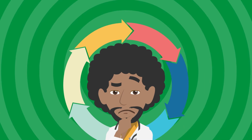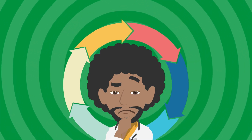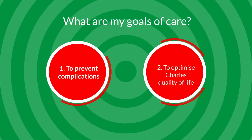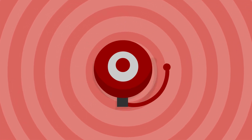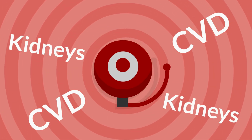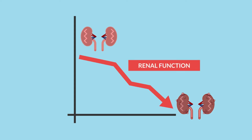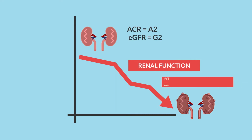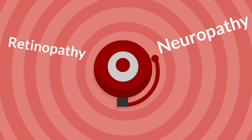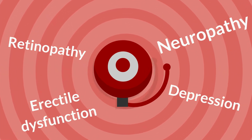Ajay takes a moment to think. What are my goals of care? 1, to prevent complications, and 2, to optimize Charles's quality of life. What complications is Charles at risk of? Charles is at high risk of cardiovascular disease and his kidneys are showing early signs of deterioration. His ACR suggests A2 and eGFR G2, indicating moderate risk of CKD. He's also at risk of retinopathy and neuropathy, and he's predisposed to erectile dysfunction and depression.